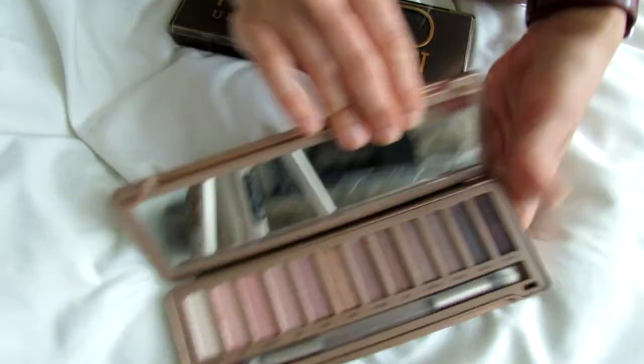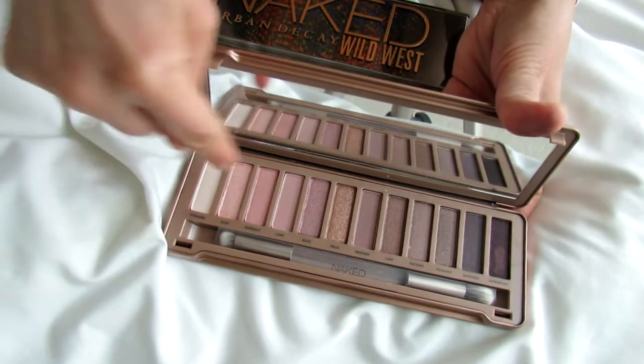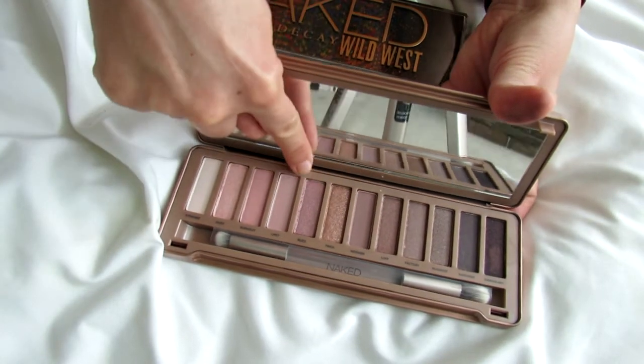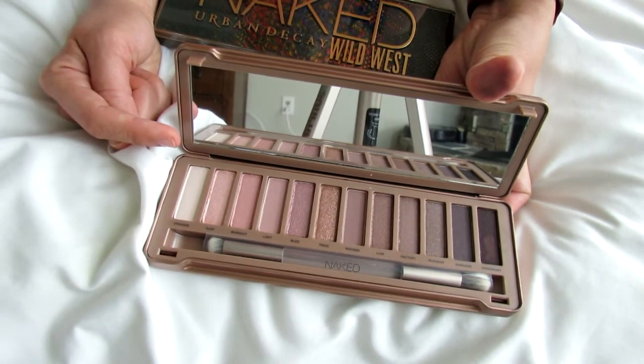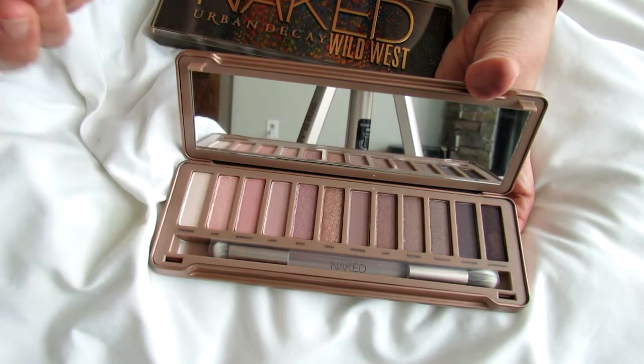And some of these may actually be really similar to Naked 2, but I think the pink tones are different and the more purple tones are different. Nooner and Limit or Trick, some of these might be a little similar, but I think most of them are different. That is pretty exciting. I'm excited to try these.